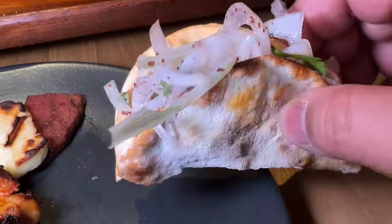I'm trying to eat this really quick, so all the meat is at its optimal temperature when biting into it. Lamb chop. Lamb chop is good. I feel like it needs a little bit more salt. A little bit more salt on the lamb. Oh, that's perfect. Oh wow, even the chicken wings are amazing. Inside, so much juice. This is a traditional Turkish bread basket.